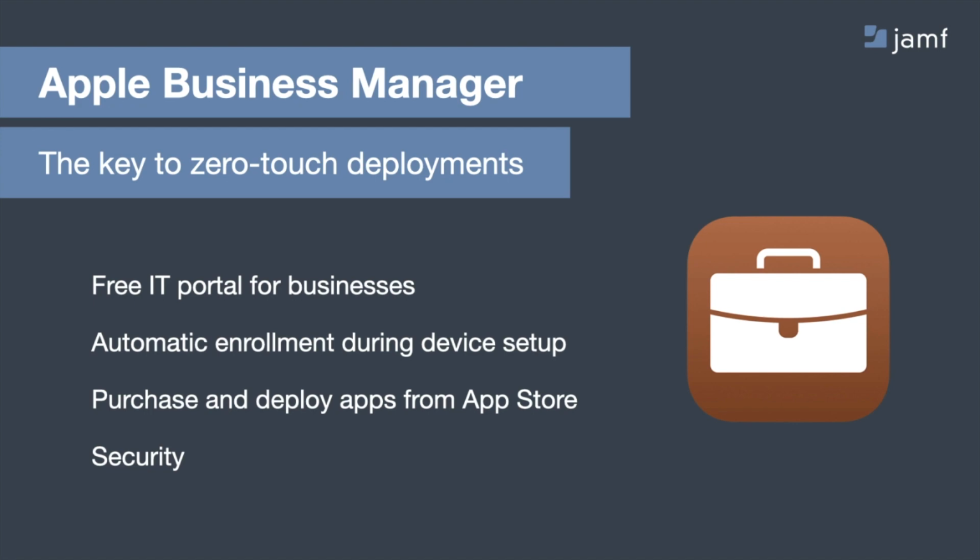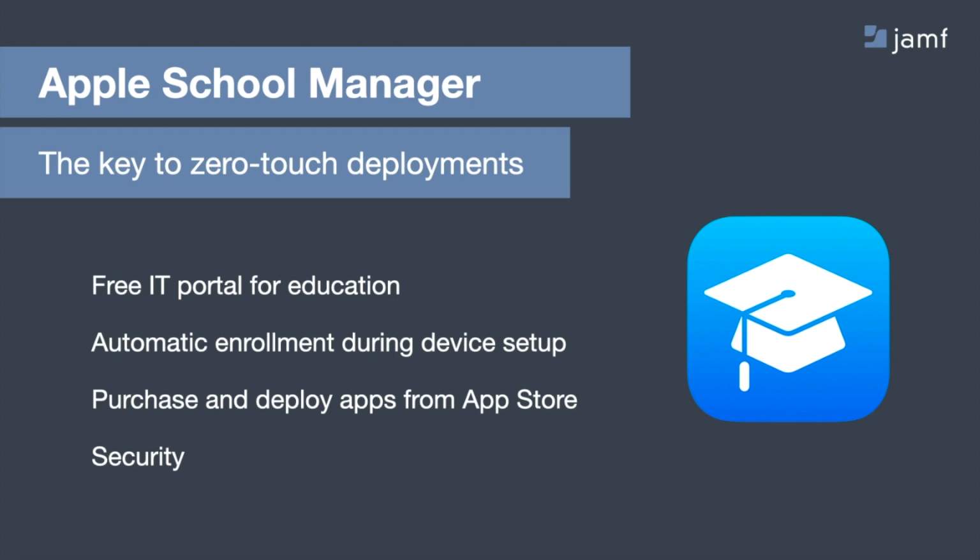Gone are the days of IT needing to be buried under a mountain of new hardware. By integrating Apple Business Manager and an MDM solution, IT can feel better about their workflows for keeping productivity high and get back to supporting their distributed workforce in other ways.